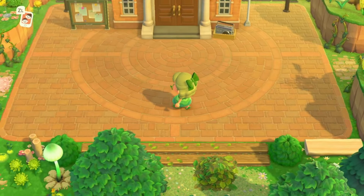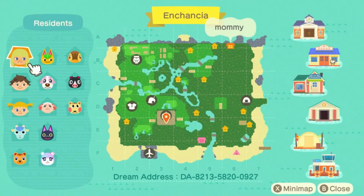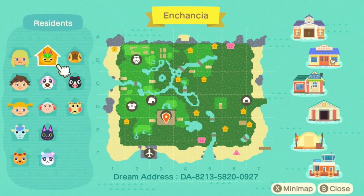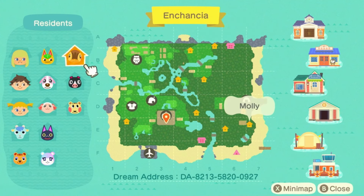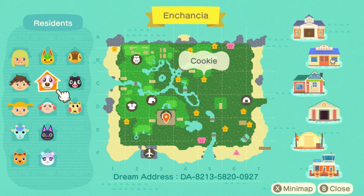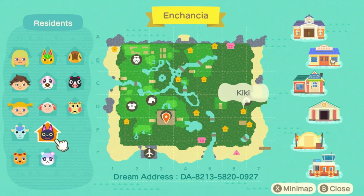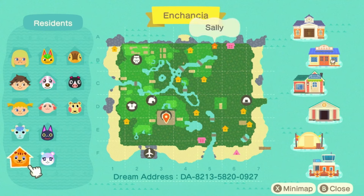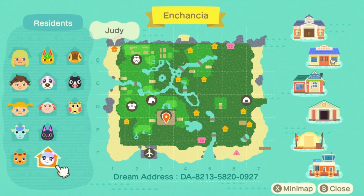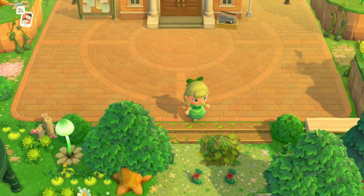So before we get any further, let's take a look at my map and check out the villagers. So we have Tangy, Molly, Agnes, Cookie, Dom, Callie, Kiki, Sherb, Sally, and Judy. And these are just some of my favorite villagers in Animal Crossing.